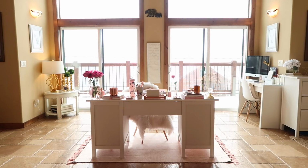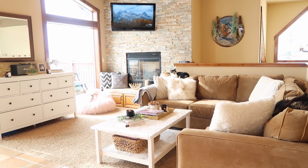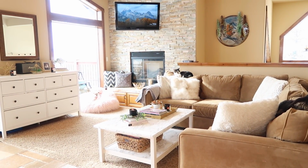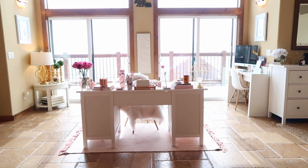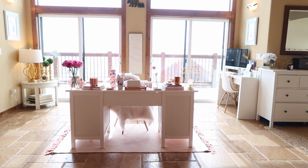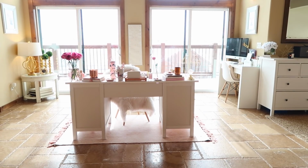This house is just a huge big open space. So over here is our living room, which is pretty decent size. But then we have this huge massive space over here, and to the left is the dining room and kitchen. So it was kind of just this huge space of emptiness. It was really serving no purpose whatsoever.